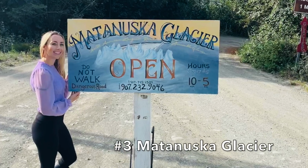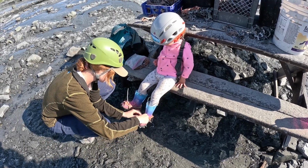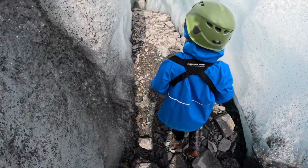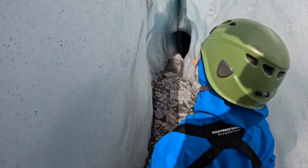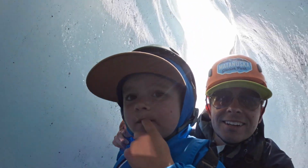Number 3 is the Matanuska Glacier. It's about 2 hours north of Anchorage. This is a massive glacier, about 27 miles long and 4 miles wide at its terminus. It's the largest glacier in the U.S. accessible by car. When you get to the area, a private road takes you winding through the wilderness to get to the glacier itself, and there are tour companies that take you directly out onto the ice.